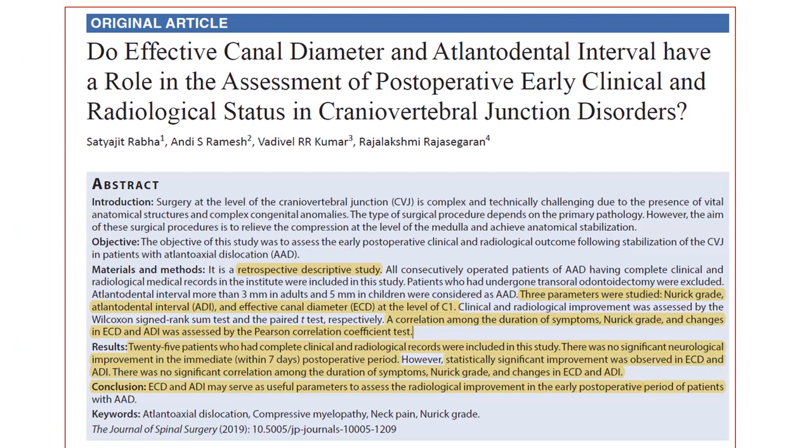There was no significant neurological improvement in the immediate postoperative period. Statistically significant improvement was observed in effective canal diameter and atlantodental interval. There was no significant correlation among the duration of symptoms, neuric grade, and changes in effective canal diameter and atlantodental interval. So we concluded that effective canal diameter and atlantodental interval may serve as useful parameters to assess the radiological improvement in the early postoperative period in patients with atlantoaxial dislocations.